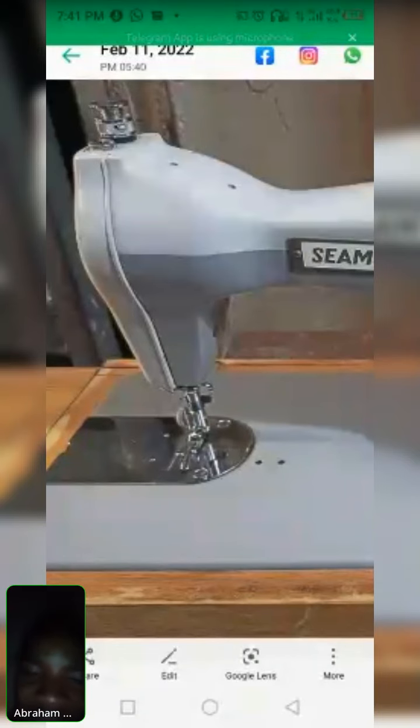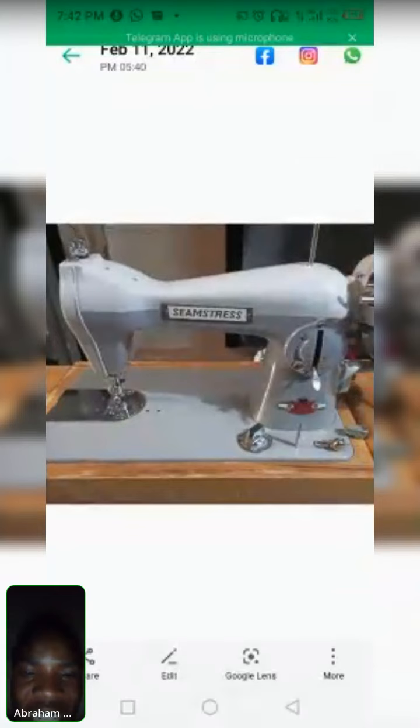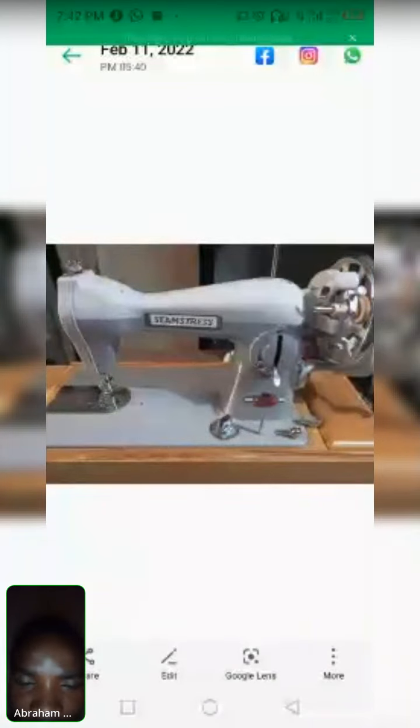As I was saying, you notice that this is the same structure that industrial straight sewing machines also have. This structure is very important because when we are talking about durability, this kind of structure offers more durability than a sewing machine that has a needle plate that is facing you directly. I hope you know the kind of sewing machine I'm talking about. I don't have a picture here, that's why I can't go to it now.